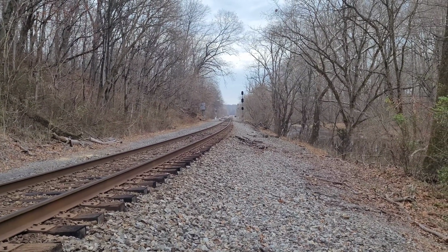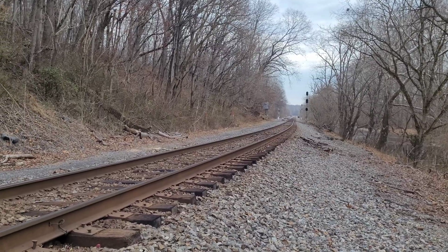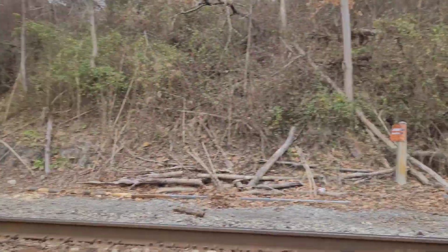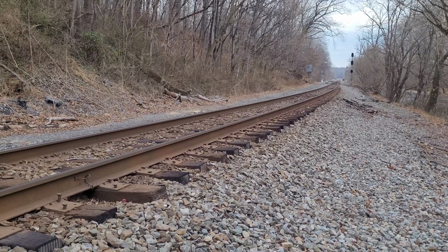Hello everybody. As you can see, I am back here at a very familiar spot on the old main line. We are looking at the West Hood signals and the Morgan Road crossing. Now, the date I am filming this is December 10th.